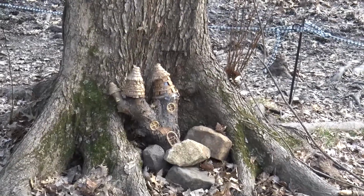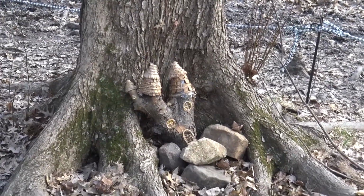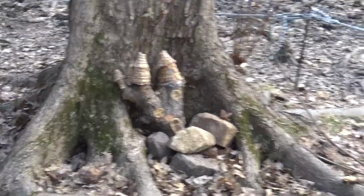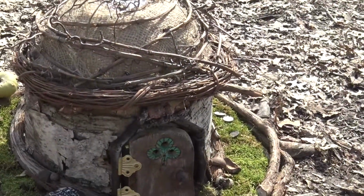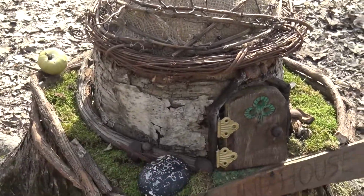It is interesting how they all use organic building material, but in funny different ways. Like here you see the tree branches making it look like towers coming up. And here we have the white birch bark. Yeah, it does remind me of the roundhouses. It says roundhouse. Yeah. Someone left a little apple for this fairy.